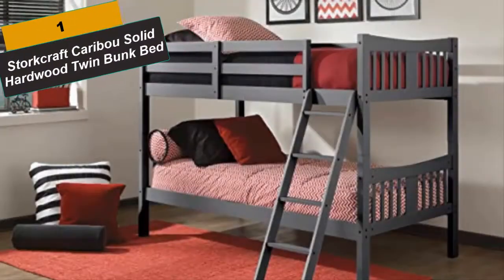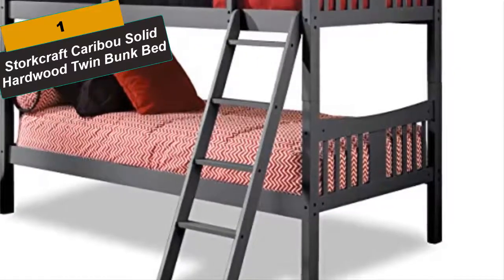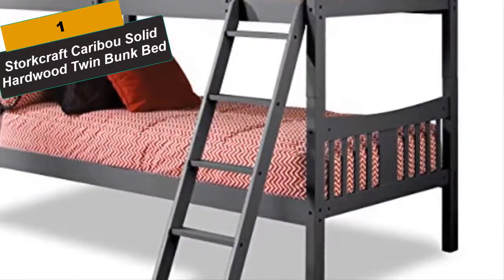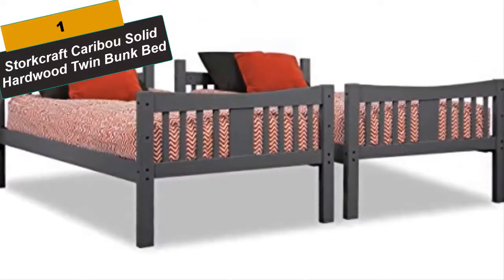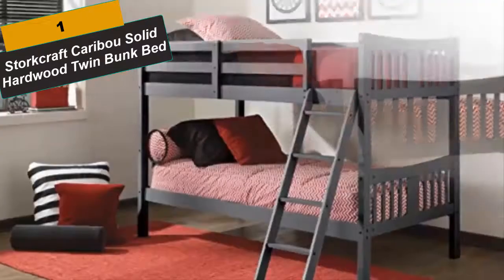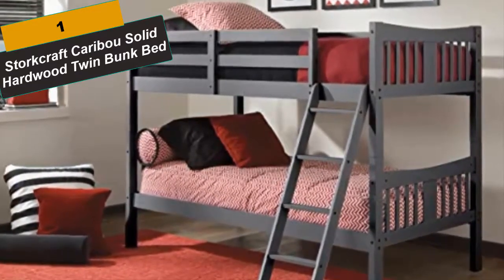At number 1 is Storkcraft Caribou Solid Hardwood Twin Bunk Bed. Caribou Solid Hardwood Twin Bunk Bed is a bundle of joy. Add excitement to your kids' night routine as they climb the 4-step ladder to get to the top bunk bed. Sharing these bonding moments with your siblings is what makes a family. Some kids say that our bunk beds make a better hiding place than a tent during a thunderstorm.